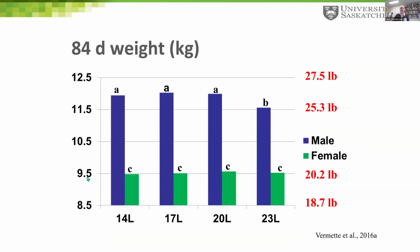If we look at the data at 84 days, so now later on, in this case I split out males and females. Again, the weights are along the y-axis, lighting programs on the bottom, and pounds in some of the points on the right-hand side in red. Already we're seeing a difference. So here, at 23 hours of light, particularly for the fast-growing males, we see that they're lighter.